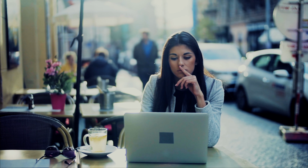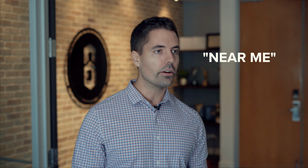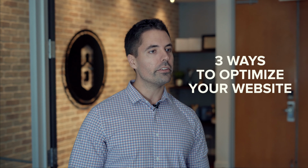Just to get you familiar with how important it is, a statistic shows that between 40 and 50% of all Google searches have local-based intent. These users are using keywords such as near me or best when describing particular keywords that they're looking for near them. With that being said, here are 3 ways you can start optimizing your website for local SEO.